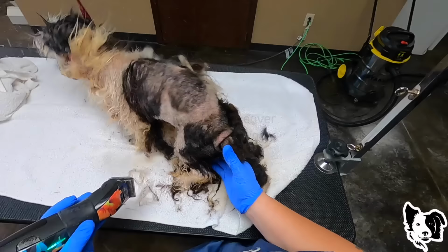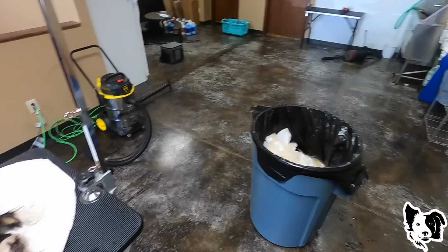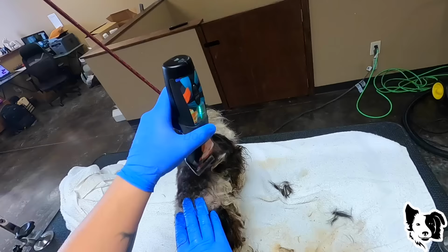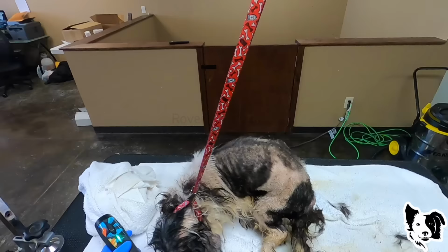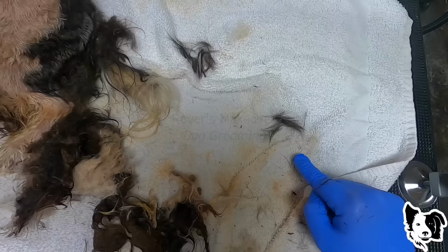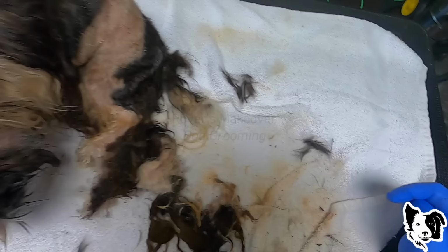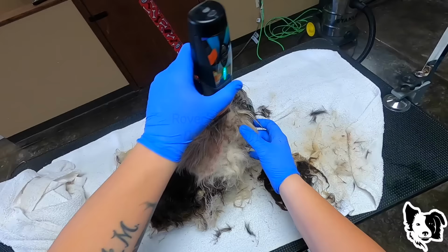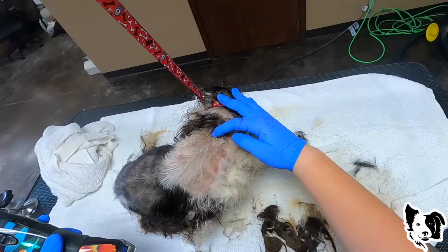So this table, my clippers, I will change a smock before I go to the next dog. Everything will be changed before I go and groom the next dog. You can see there's fleas in here that are still dying. These mats have been pulling, and so they've created some bruising, it looks like.